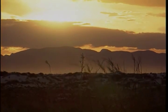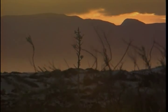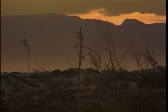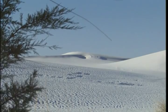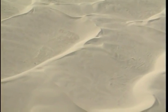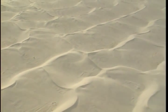Now the dune building process begins. Winds, especially the strong spring winds, blow the loose sand across the Tularosa Basin. It is during this event that nature creates a variety of dune types, each having a distinctive shape that tells much about how it was formed. To fully appreciate the diversity of these wind sculptures, one must take to the air and gain the perspective that a harrier hawk has while calmly riding the desert winds.